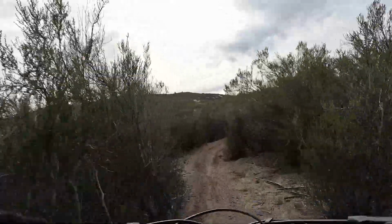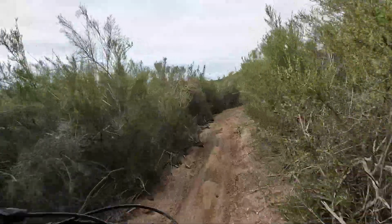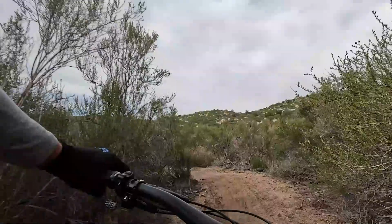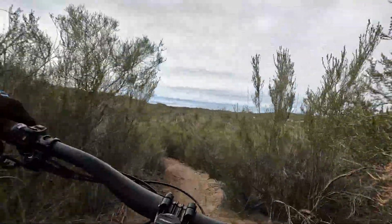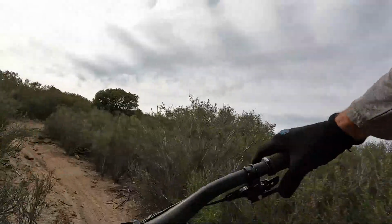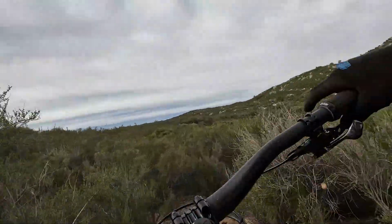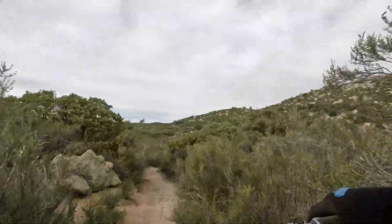So in March, the weekend before the race, we're going to have a pre-ride out here, pre-ride the course. The XC course, but all courses will be marked, so you'll be able to ride what you feel like riding.